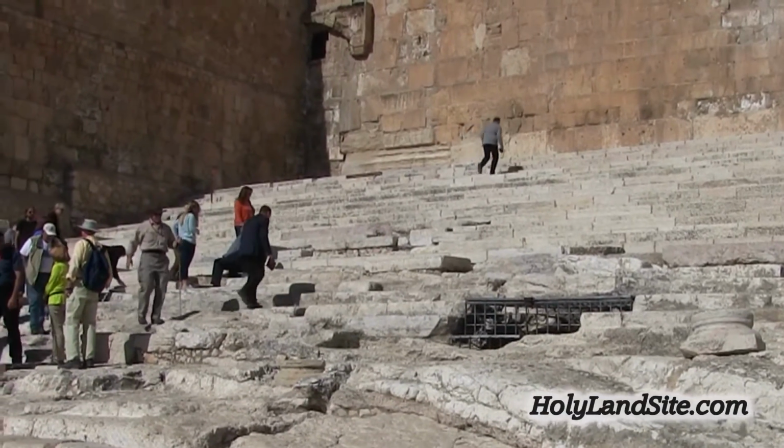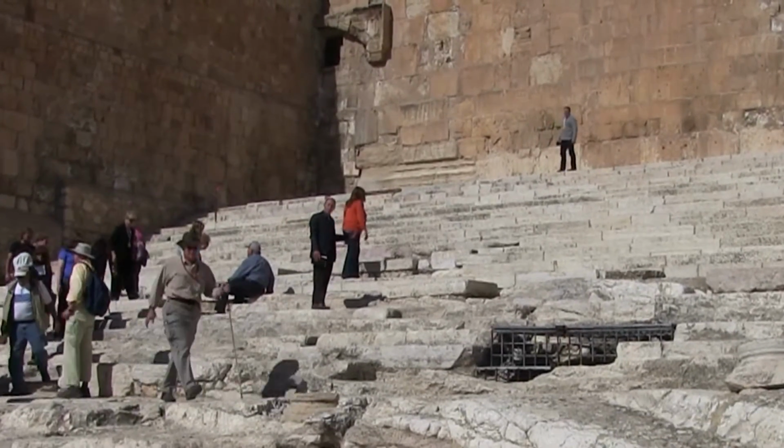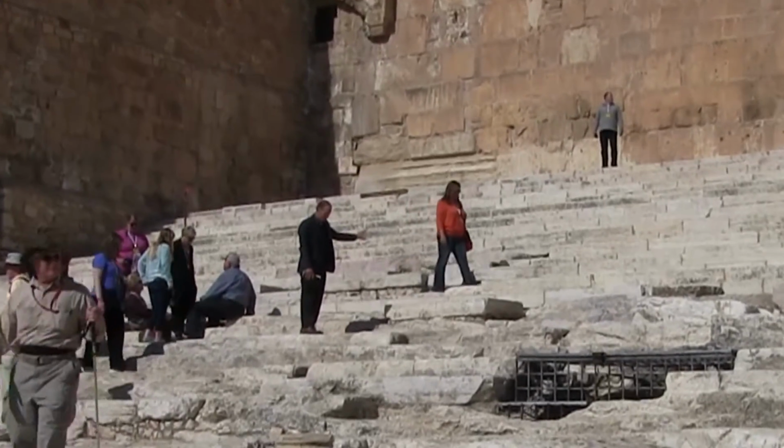And as I say, you had to walk up. You couldn't just walk up smoothly. It was a methodical walk going up. So right in here are the original stones. Then there have been some new ones placed right up here.